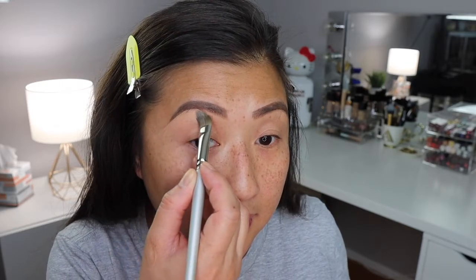I will have to say this formulation is not as opaque as, of course, the NARS one, but I just feel like if I'm using a pretty similar formulation where it's a liquid that dries into a powder, long-lasting finish, and a little bit more inexpensive, then why not? If I'm just using it to carve my brows, right?